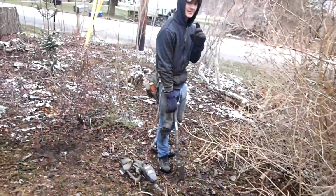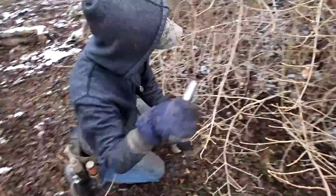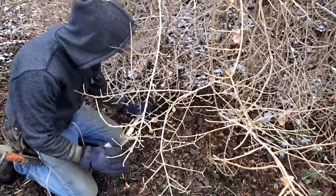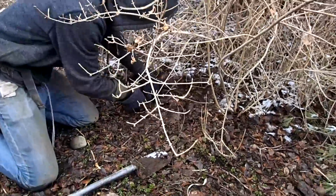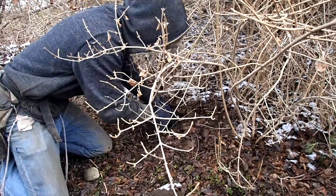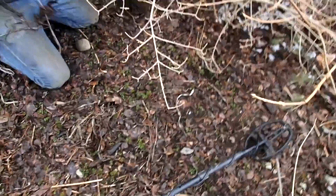So Nathanael's coming over here, stealing my spot. He's working up on me. Just kidding. But he's got a good signal in the 80s, right up under that bush. I hope it's silver. He's already found an Indian head this morning. Like, literally, we walked out, and first signal of the day was an Indian head penny. So yeah, this is a good site.